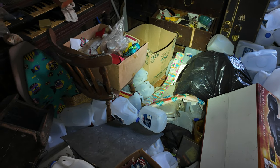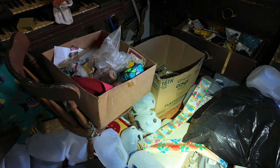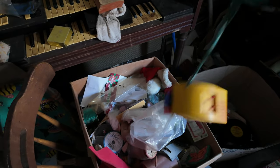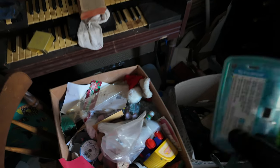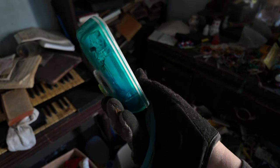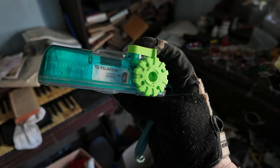Oh, I see something that we saw outside. Let me get over here. Oh, outside, remember? We saw this. Oh, it's stuck to a toy. Hang on. So people were curious if there was film left in these cameras. This one may have film in it. The one outside does not.